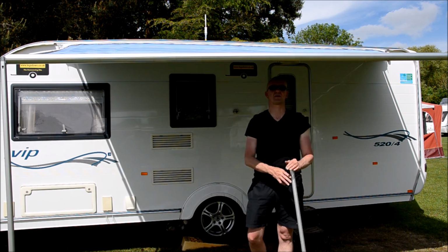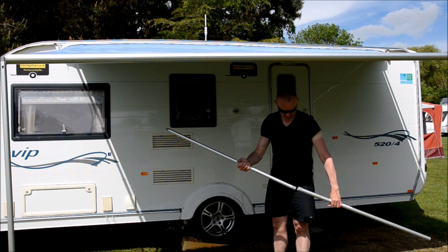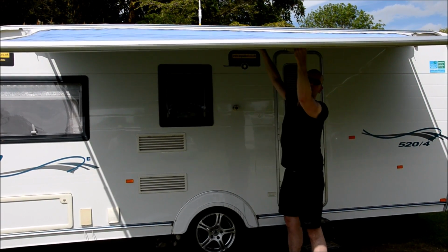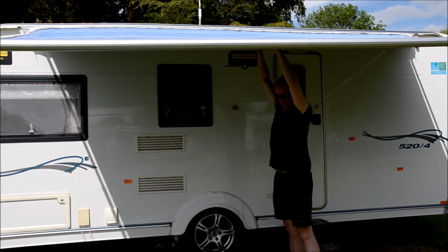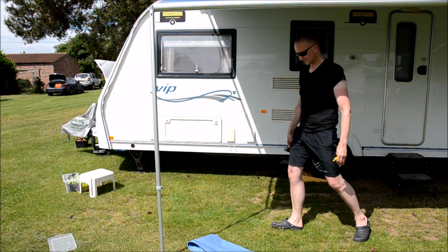Now the main canopy is up. First is the centre pole to aid support. Then we need to secure the legs with pegs and guide ropes.